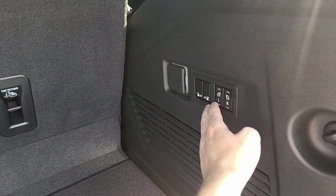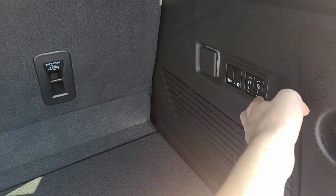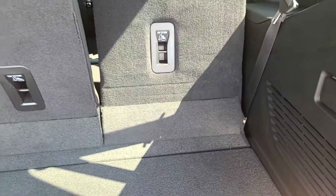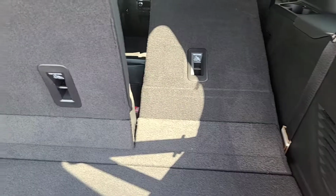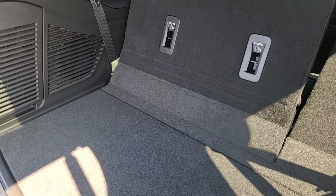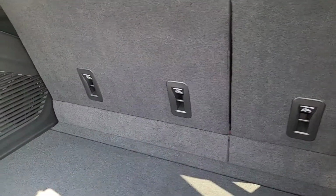We do have power third row seats, which you can drop right here. We can drop the right side. Oh, if it would go. There we go. Gotta keep holding it. There we go. So yeah, that folds down, and then you can also fold down the left side. Oops, and we can also put it up as well. Right now they're not going all the way down because the second row seats are all the way back. And we'll flip these up.